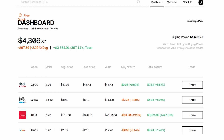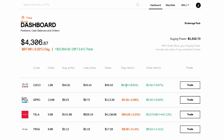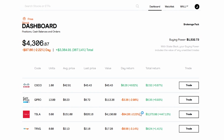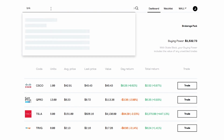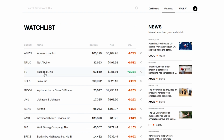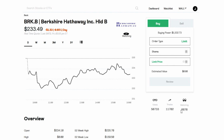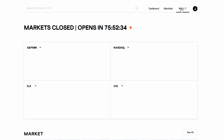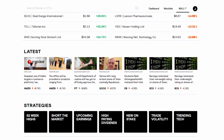Once you successfully bought the stock, go to your dashboard to see your current holdings in your portfolio. This will tell you the return for the day and the overall return since you bought it. Hopefully it'll all be green. If you just want to keep an eye on any particular stock, type the stock ticker in the search bar again and click Add to Watchlist. Go to the watch list to see the full list of stocks there. You can also see how many other people have put this stock on their watch list, which is a handy thing to know. Oh, and the Wall Street tab is updated daily with index charts, the biggest gainers and losers for the day, and the latest news articles, which can be handy from time to time as well.